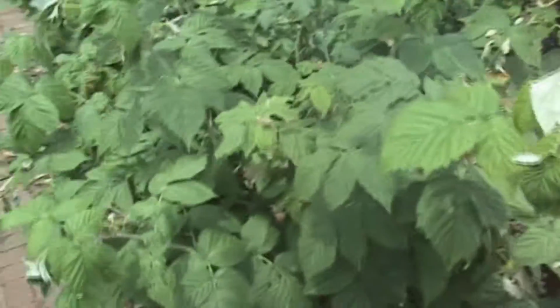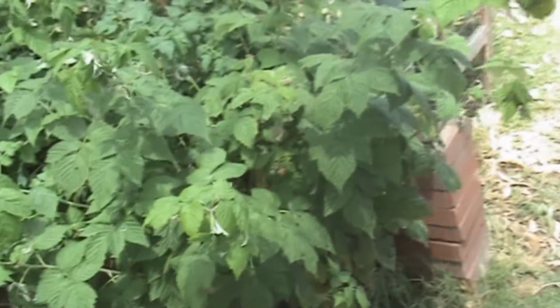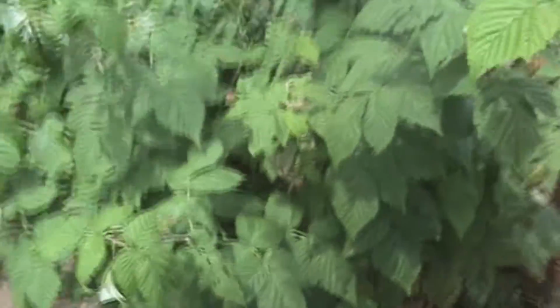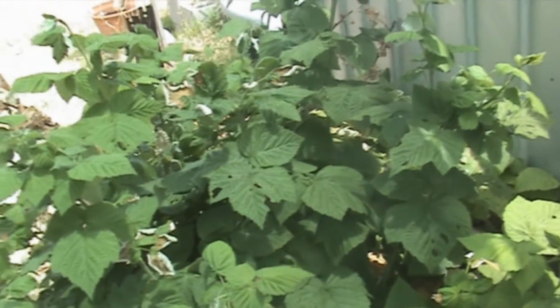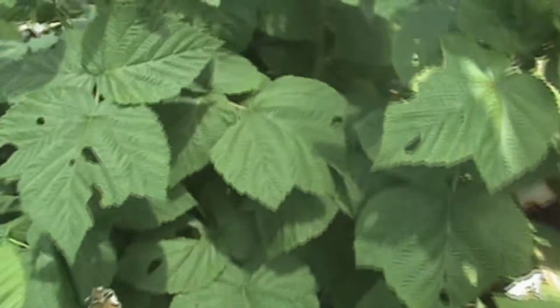Same can't be said for the raspberries. They had a shocking year this year. I think they're just getting too big for the pot. Like, it's completely chockers. And if I miss watering this for just 2 days, it goes all limp like this here. So, not sure what to do there, but yeah, the plants are healthy enough. They just seem to be stuck in the pot.